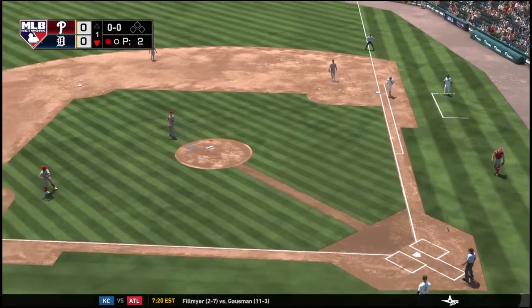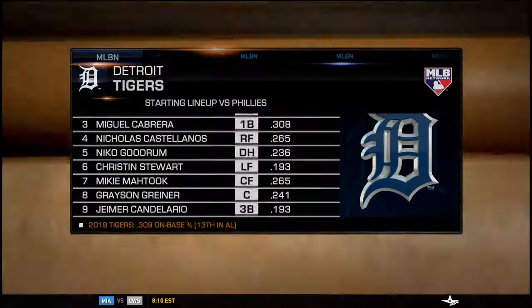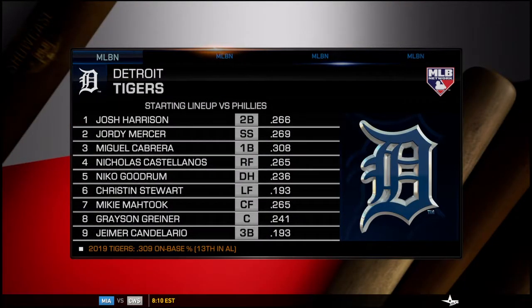A moment now in Motown to check out the Tigers starting lineup. Mark DeRosa, tell us about this lineup in a daytime home contest. Taking a look at this lineup, they're going to have to work the count. That's the key to success right here. They have to find a way to drive this guy's pitch count up and get into that bullpen as quick as possible.